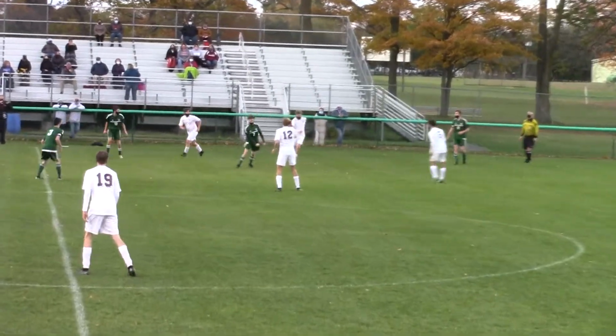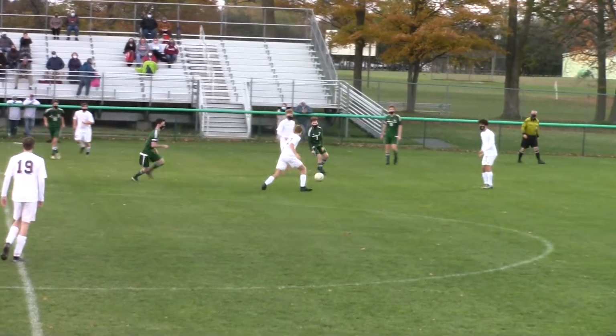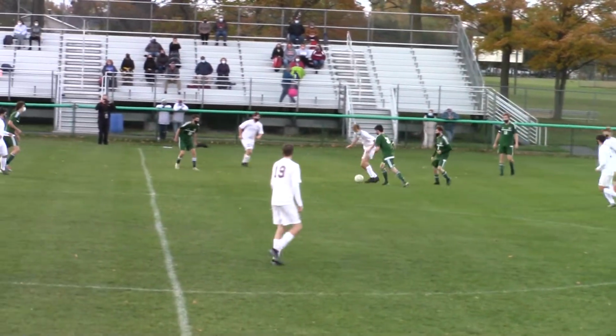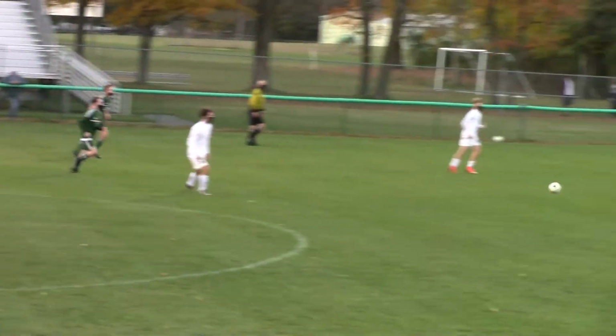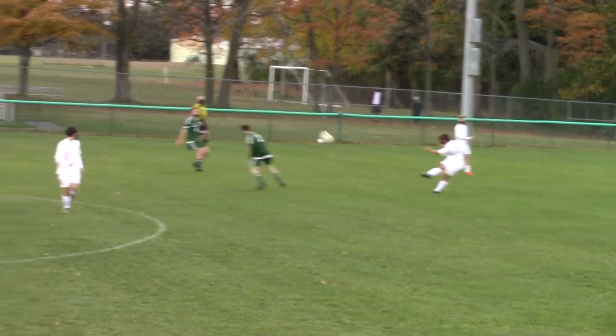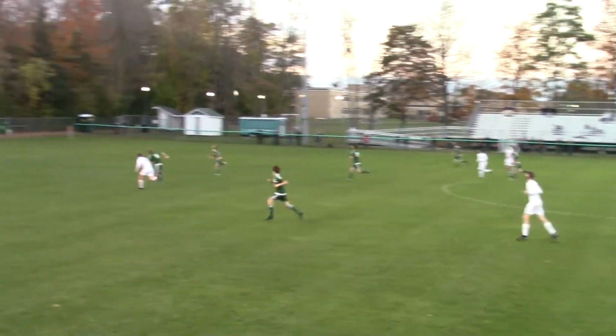It goes off of Ben Dickerson. Dickerson cannot control it. Now the ball is simple to the feet of Reed LaValle. LaValle is being challenged by Connors. The ball goes back into the feet of Lucas Bedard. Bedard sends a booming kick trying to get over the defense.